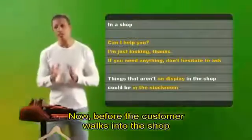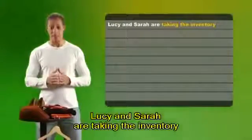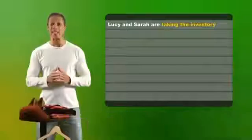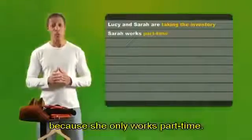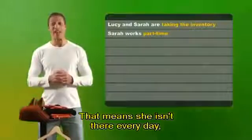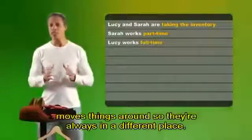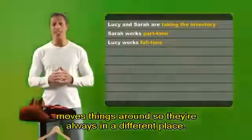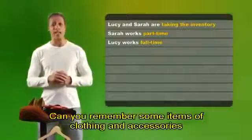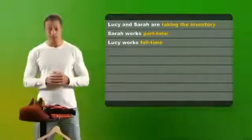Now, before the customer walks into the shop, Lucy and Sarah are taking the inventory. And Sarah has trouble finding things in the stockroom because she only works part-time. That means she isn't there every day. And Lucy, who works full-time, moves things around, so they're always in a different place. Can you remember some items of clothing and accessories they mention as they take the inventory?